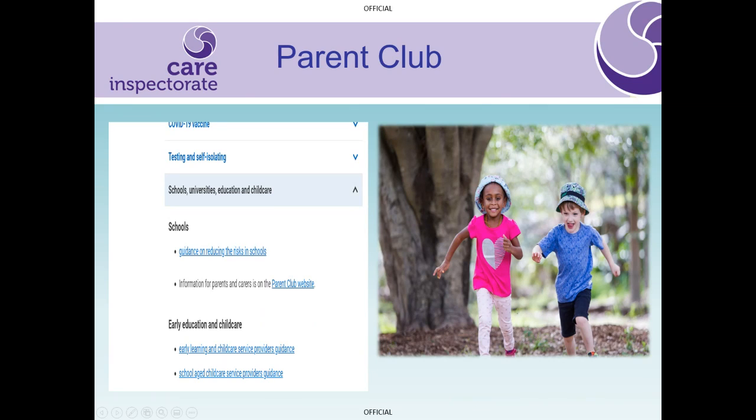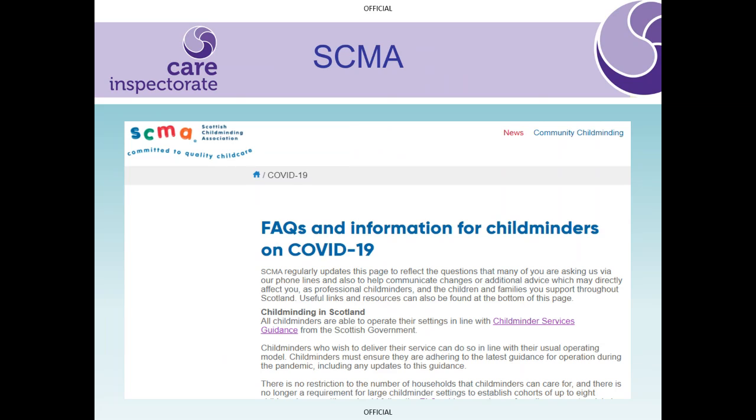The Parent Club is a Scottish Government website and is a good source of information for parents. We have found it can also be a very useful source of information for childminders. Next slide, please, Stephen. We are sure many of you will be totally familiar with the Scottish Childminding Association, also known as SCMA. The website has COVID information and frequently asked questions sections you may find useful. Next slide, please.